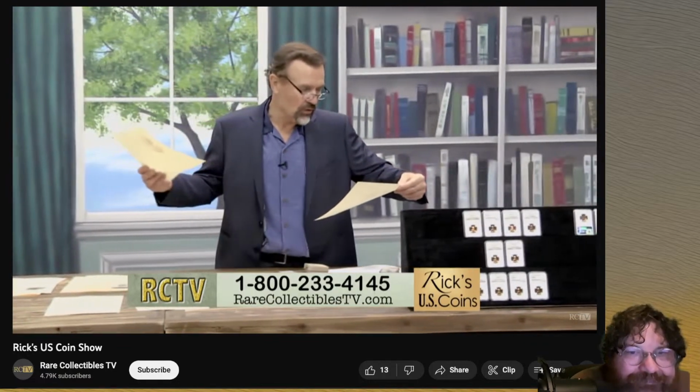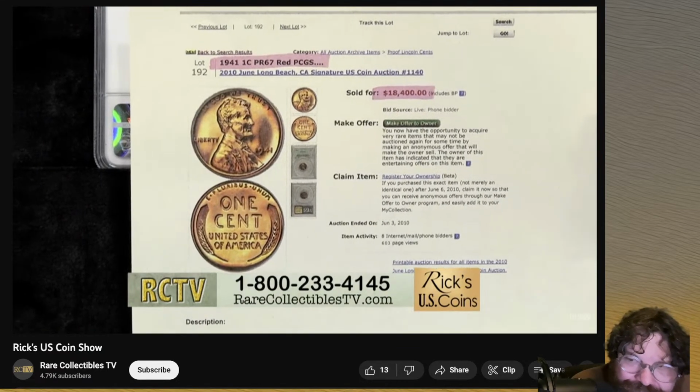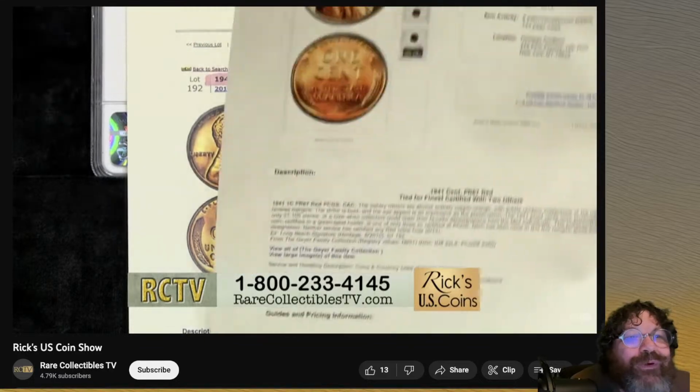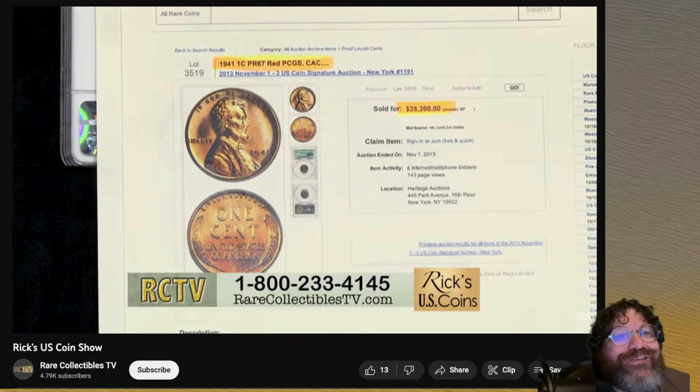Now, if you wanted to get the Lincoln to finish the set, the 1941 Lincoln in proof 67 red, with that original color. Here's one that sold in 2010 in auction, folks. Again, the first four coins, $4,000 to $5,000 in 67. This was 2010. Over $18,000. Here's another one that appeared a few years later. 2013. Oh my God! But these are completely apples and oranges, folks. Over $28,000.